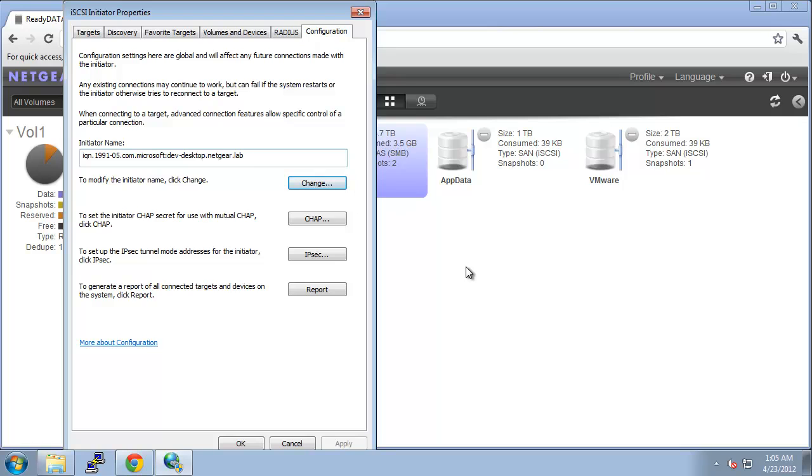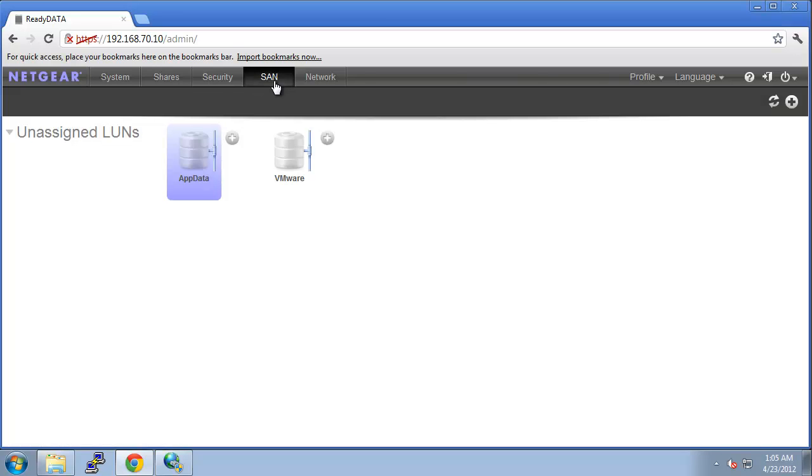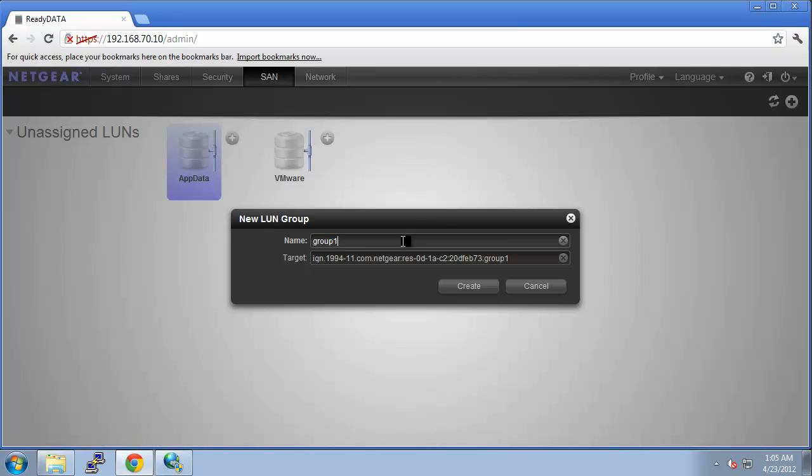From here, I then go to my SAN tab on the ReadyDATA. The SAN tab shows me all the LUNs on the system and where they've been allocated. At the moment, neither of my LUNs are allocated, so I'm going to create a LUN group. I give my LUN group a name. In this case, I'll call it Windows Servers.